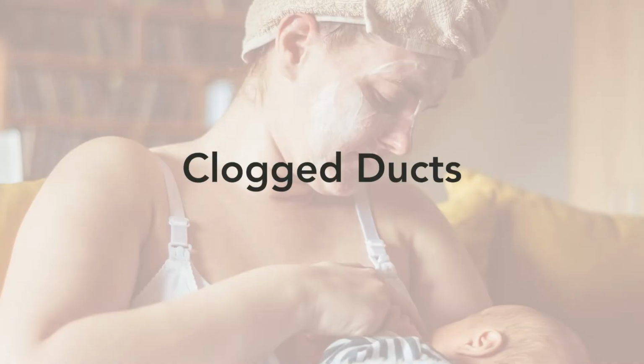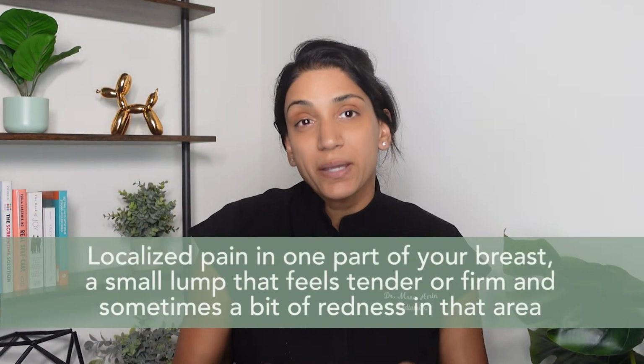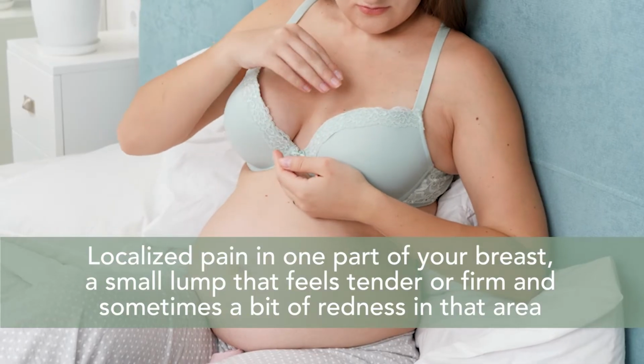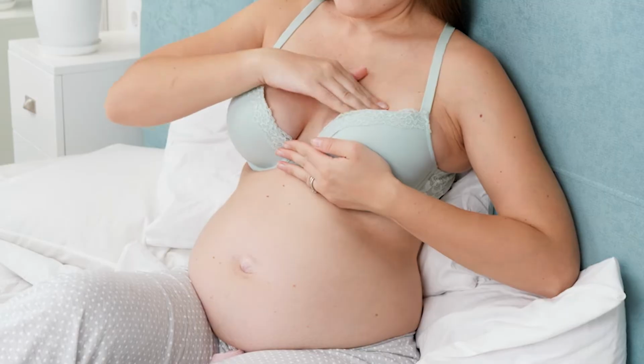Like I mentioned from personal experience, having a clogged duct is very painful, and frequent mastitis can feel even worse. So knowing the signs and prevention can help extend your breastfeeding journey. If you have a clogged duct, you'll usually notice some specific signs. Localized pain in one part of your breast, a small lump that feels tender or firm, and sometimes a bit of redness in that area. The pain is typically limited to one spot, and it's often sore to the touch.